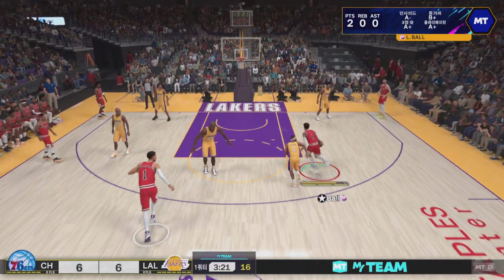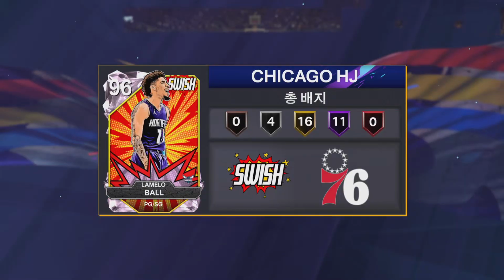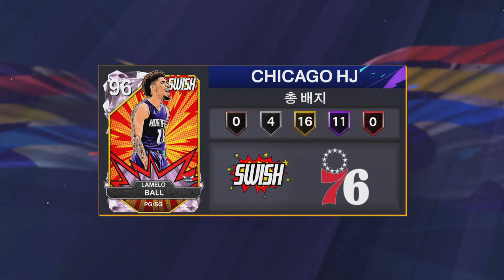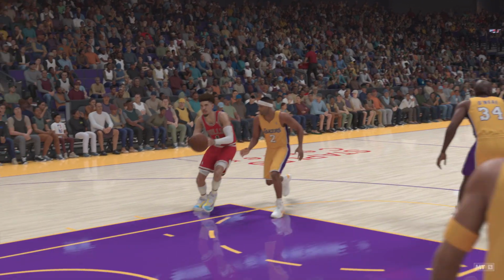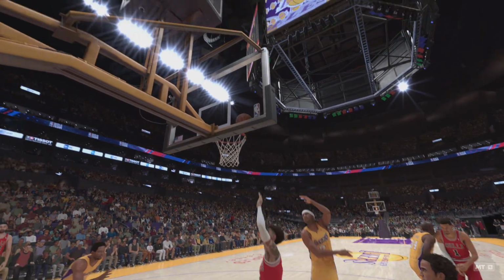Here's Ball. 2 shots, 2 makes. Off to a good start. Starting to find his rhythm. He's cooking, and he knows it. And you know what? They're going to keep using him. I mean, he'll be the centerpiece of their offense today. You can bank on that.